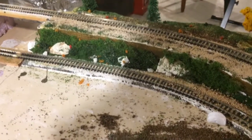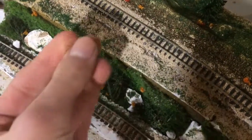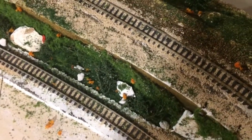So also, I have to put grass over this. This has got to be redone right here, since I didn't glue this down in time. Now you can see it's very loose. I'm going to have to get as much of this off as possible and put grass on that. That's another thing I have to work on.